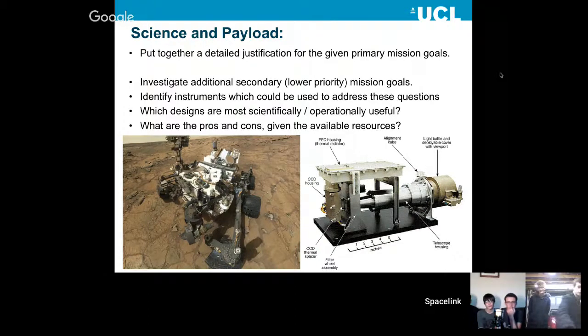Pick a payload of instruments which can answer those questions. You have to show very clearly how your payload will answer the questions that you have posed. You have to show that your designs are scientifically and operationally useful, and you have to show that you've thought through the pros and cons of your given design based on the resources you have.